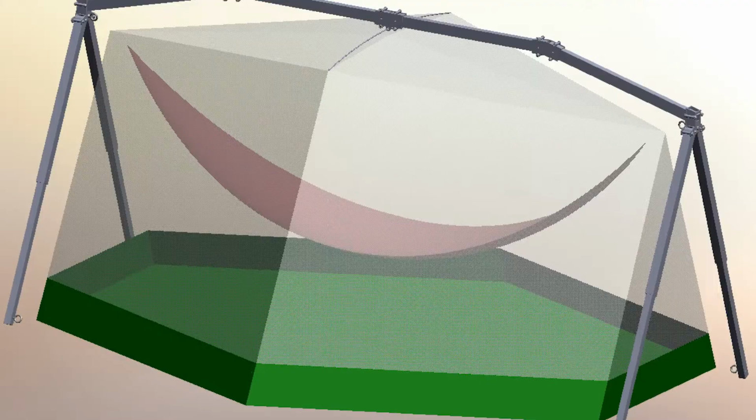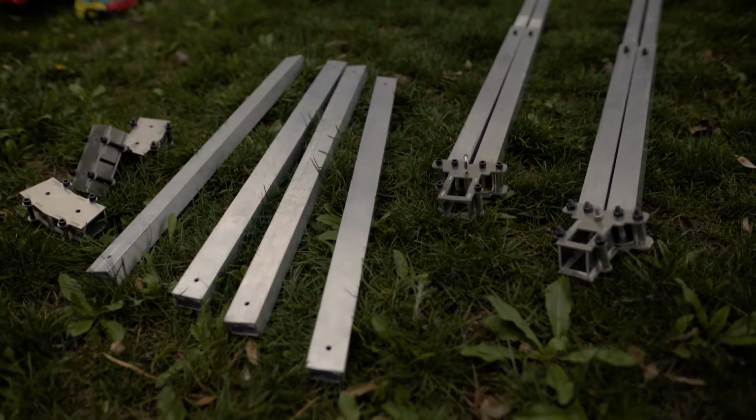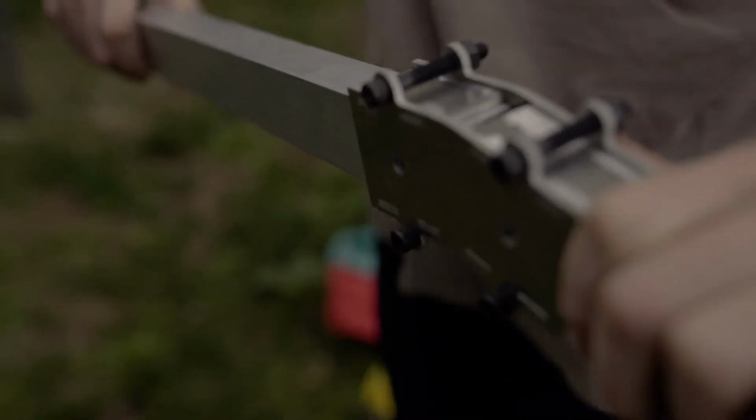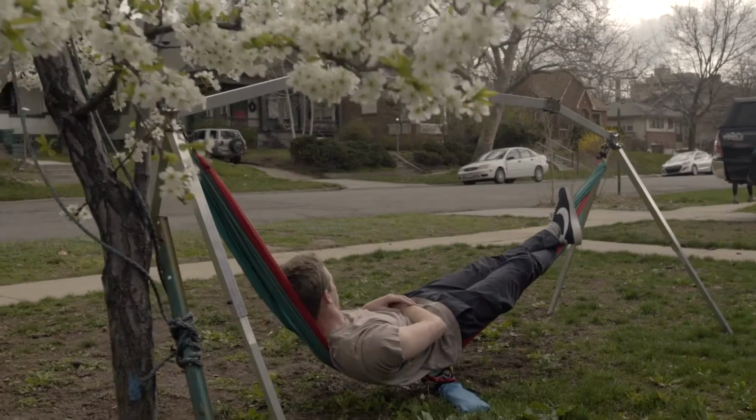This was the birth of the Tammock, a lightweight tent that supports a hammock. It can be set up anywhere and doesn't require tools or anchors. Our first design used two A-frames connected to an anchor in the ground. Our next design used an aluminum frame, but it was too heavy to be portable.